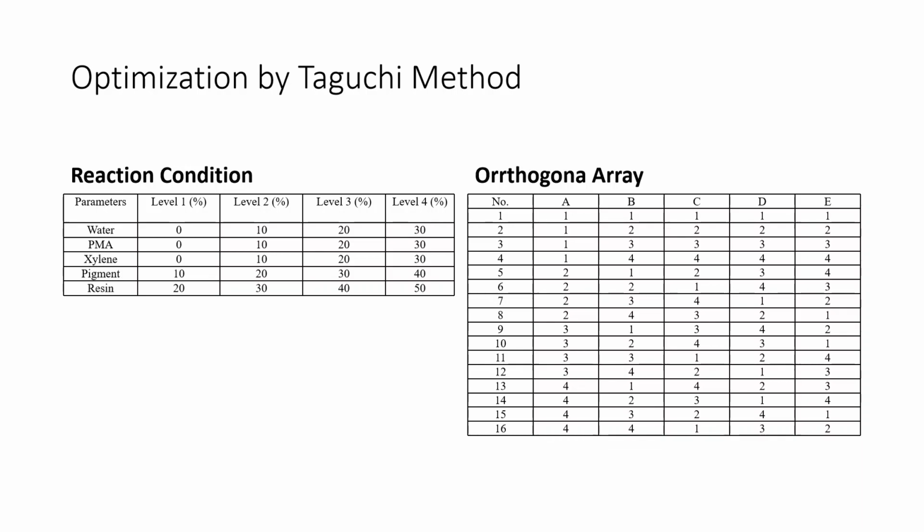Optimization by the Taguchi method. For the reaction conditions, we have five parameters: water, PMA, xylene, pigment, and resin, and we have four levels. For the diluents, water, PMA, and xylene, we start from 0, 10, 20, and 30. For the pigment, we start from 10, 20, 30, 40, and for the resin, we start from 20, 30, 40, 50%.